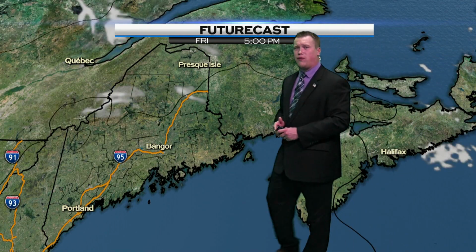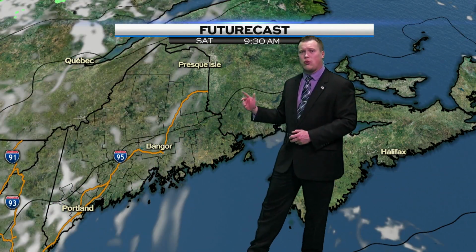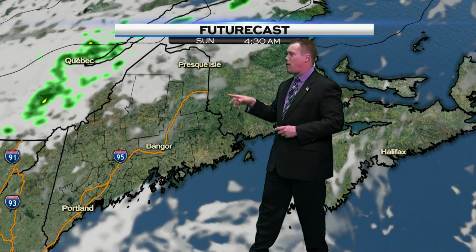Futurecast moving forward, a beautiful day today. Maybe a few passing clouds in a few spots. We'll be mostly clear later on tonight with some areas of dense fog. Some clouds approach as we head towards tomorrow morning, but otherwise a very nice day still. We'll keep things looking pretty nice as we head towards Saturday night. But then by Sunday, we'll have to watch for scattered showers and thunderstorms that will be possible.